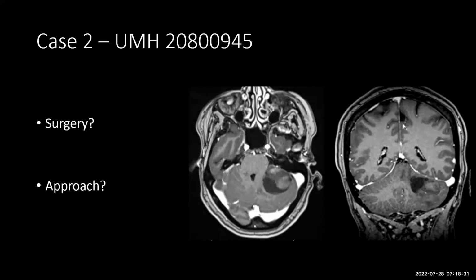And so as far as approach, generally to get to the CP angle, I think the most common approach is going to be a left-sided retrosig. It's all under the tentorium, so yeah, exactly, probably the most reasonable option. Yep, so that's what they did. So we'll turn it over to Dr. Saad for the pathology. Okay, thank you.